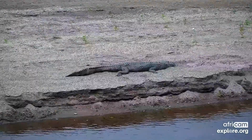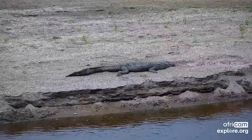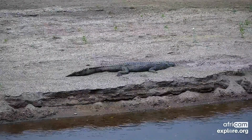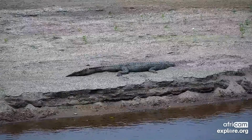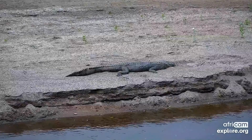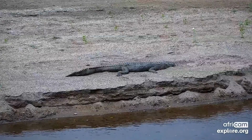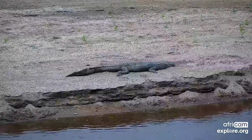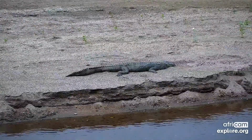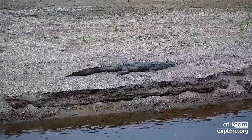So for many of our antelope species, the ungulates, we'll start seeing a lot of the youngsters arriving around November. Many of the impala babies will arrive that time of year as well. And that tends to be the most common time of year for us to catch a lot of the young babies.